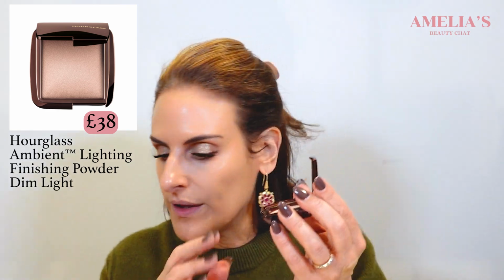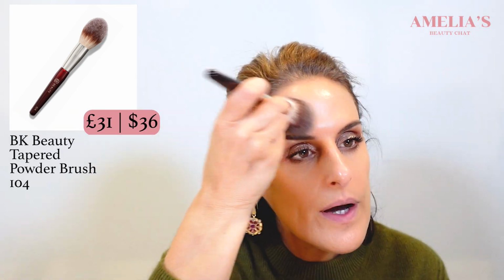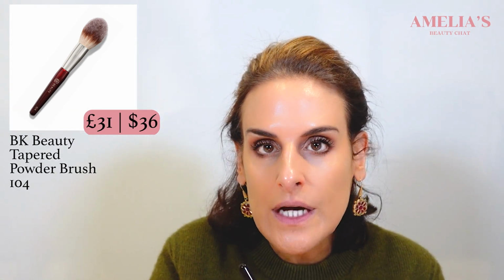I've got my Hourglass here. It is quite an illuminating powder, but it's still a powder. This is dim light. This is the ambient lighting. This is my little travel one that I've got because I couldn't get the full size for some reason. I have got my BK 104 here, and let's get a little bit of this powder on. That's mattifying it a tiny bit.